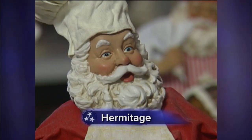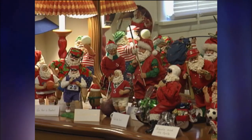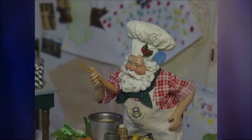Here comes Santa Claus, right down Santa Claus Lane. There are Santas with fishing poles and some in shorts, Santas with kids and those who play sports. There's Springy Santa or one in an igloo. They're all white Kringles and those who cook too.